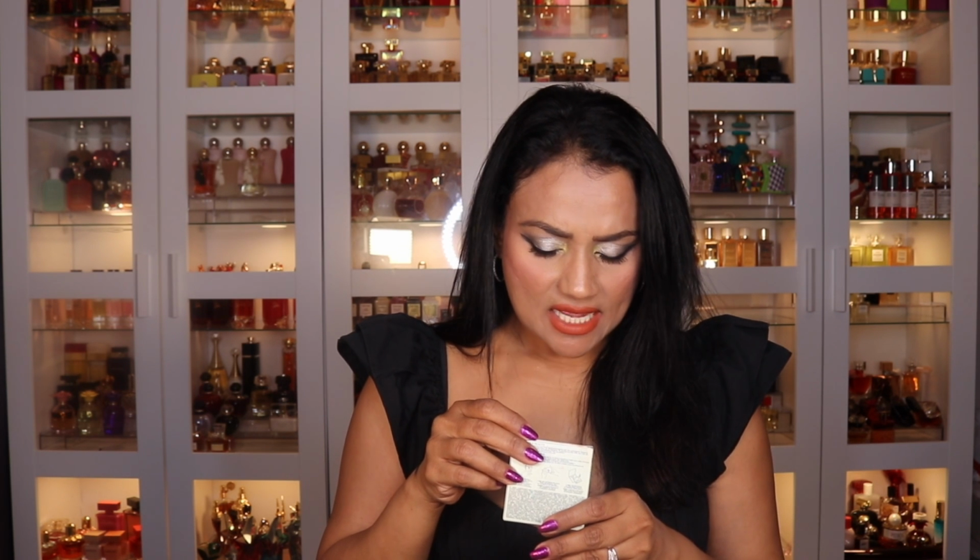So now I'm going to go ahead and change my eye look to this one right here. This is another eye quad from the Prada collection. This one is 05 Pure, and I got this one in a refill. And yes, I forgot to mention that these eye quads are refillable as well. How awesome is that? And so are the lipsticks. These are all refillable, which I think is amazing.